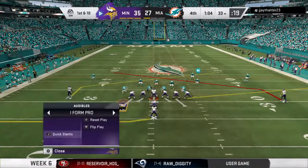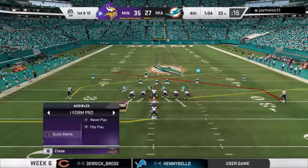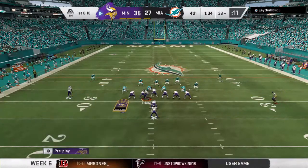Hey, 96 is coming. We're going to Mike 96. Keep it up, defense. Keep it up, guys. Check 13. Check 13. Alert flat. Alert flat. 61. Matchbox lights.